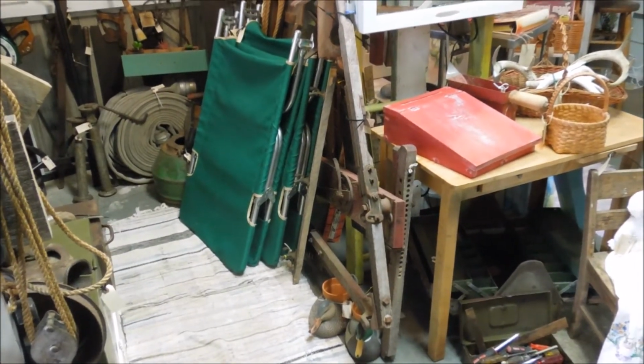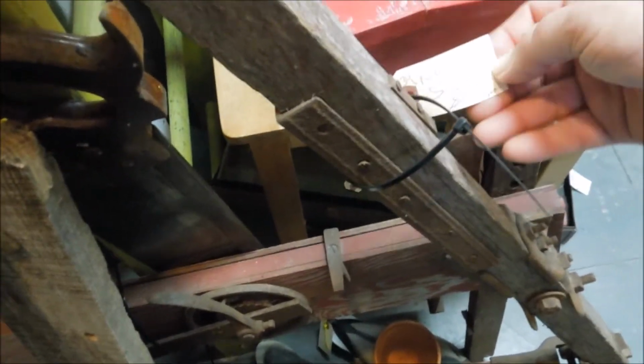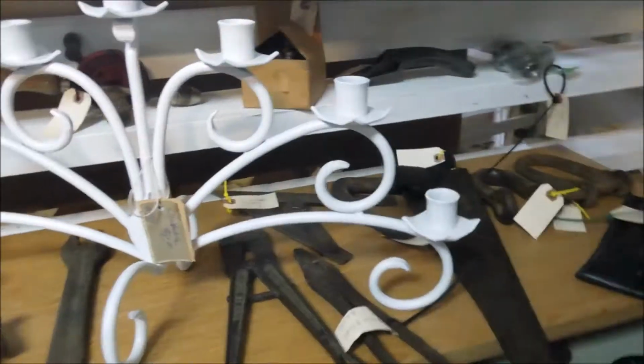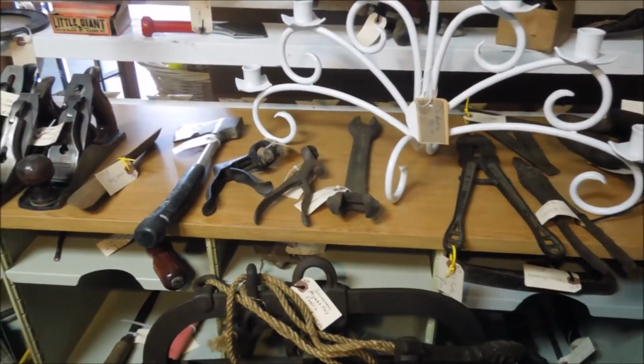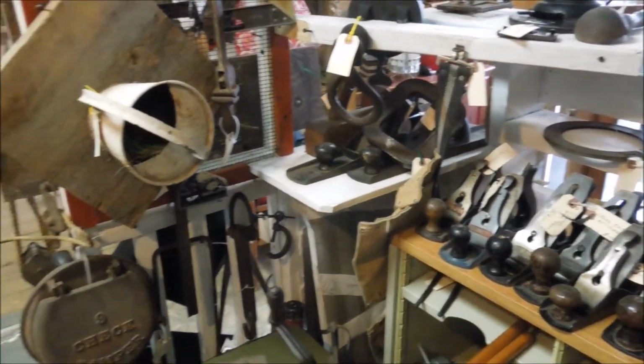Behind the cots and tools and everything else here on the right-hand side of number 39's booth is something that you don't see very often. Called a drag saw. One of my favorite guys is dealer number 39. Can you guess why?